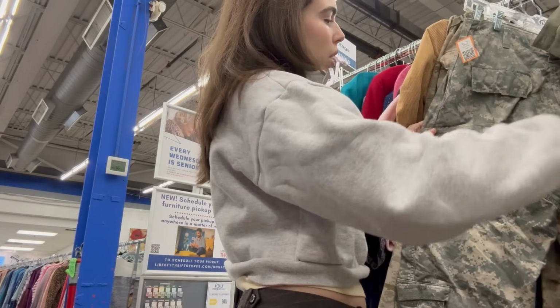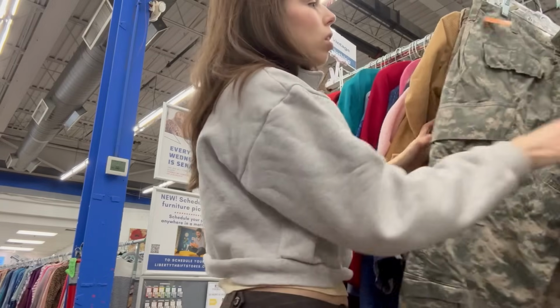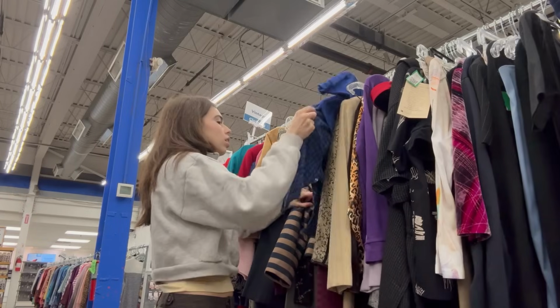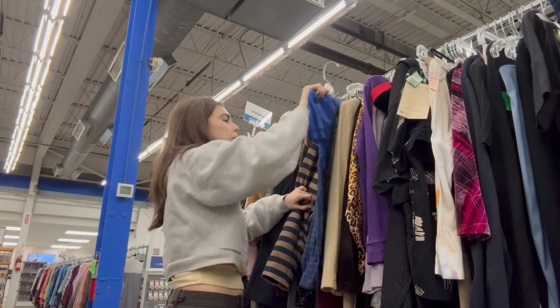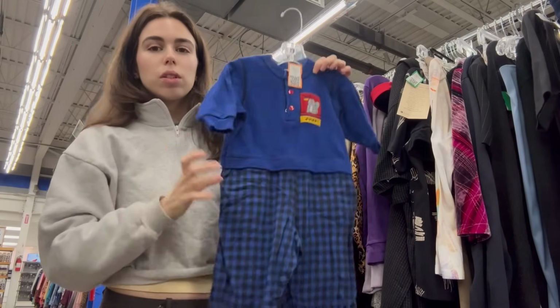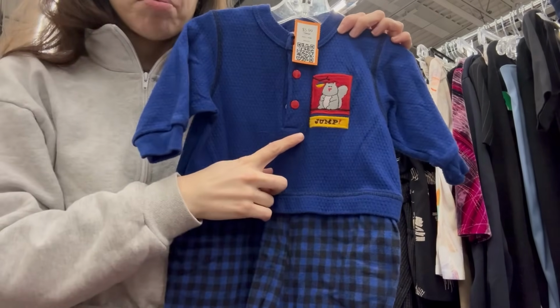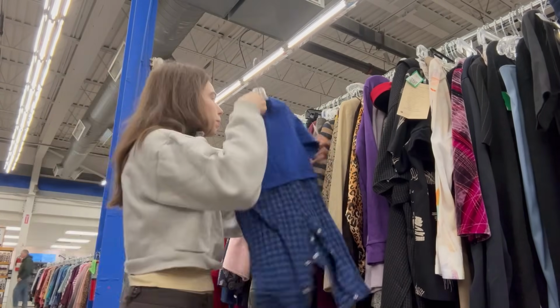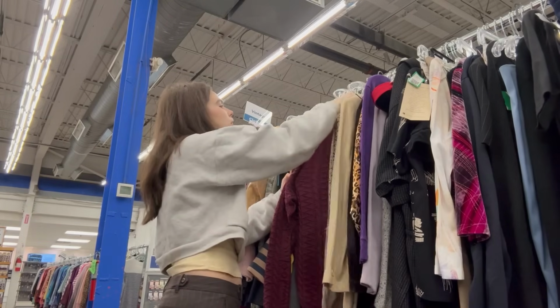See, if they had plain green ones like this, I'd be interested, but I can't do the full-on camo. This is so cute. Our baby. Okay, I don't have a baby, but look how cute this is. It says jump, and there's a little squirrel, and it's a little outfit. That's adorable.